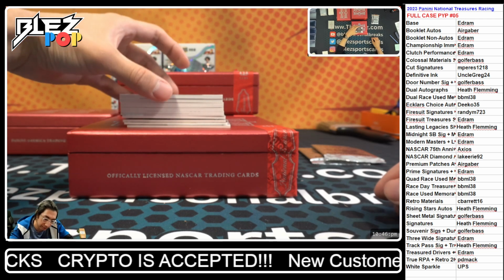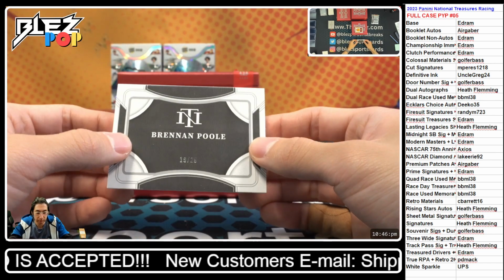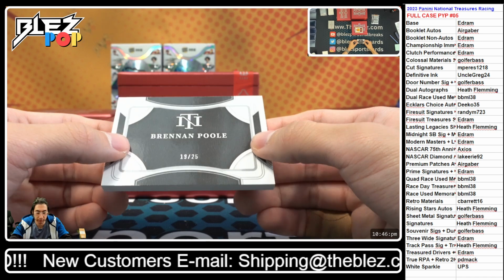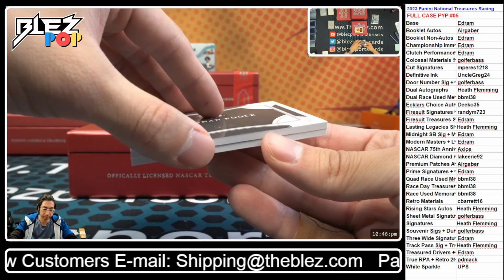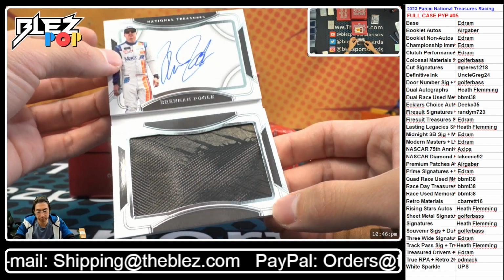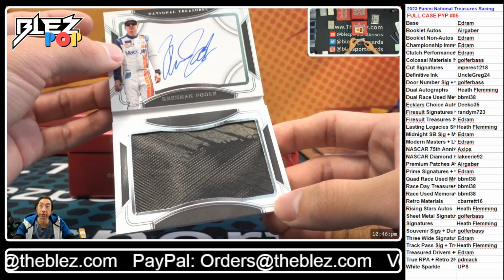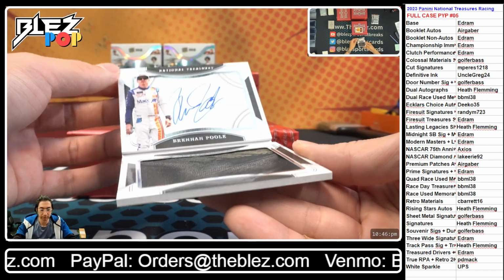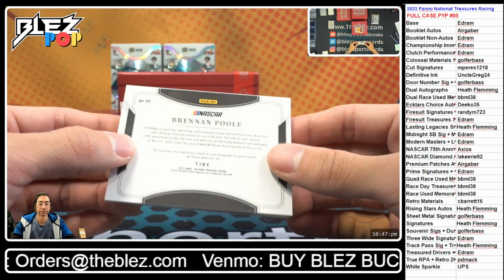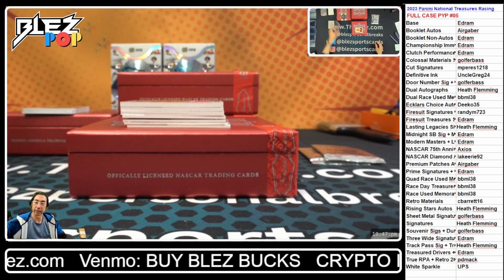Here's our booklet. Brennan Poole. 19 out of 25 on this one. An auto. Now, that's definitely part of the tire, right? I'm not crazy. Tire. Let's get this put into a nice little case.